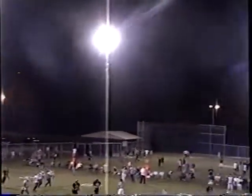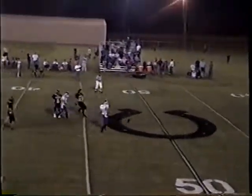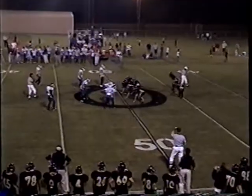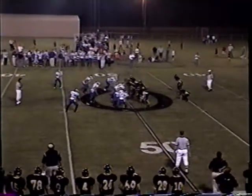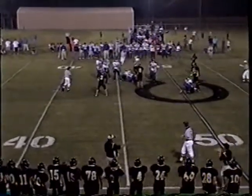Punt from the goal line. The ball lands at about the 38, but it'll roll to midfield. Right at midfield. Number 5, Levi Howard, under center, quarterback. He's got a full backfield. Handoff to number 60, Michael Frazier, on the right side.